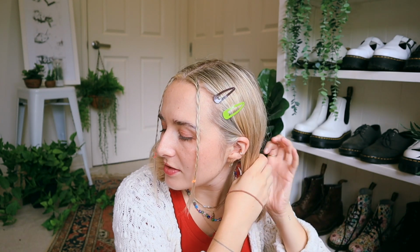Or you could add, I don't have any, but add little beads to the plaits as well. That would be so cute. I'm gonna take these out now. You can totally just have your hair down like this as well and have these two plaits. You can tuck it behind the ear if you want. You could even add the clips if you want, or you could do a side plait.